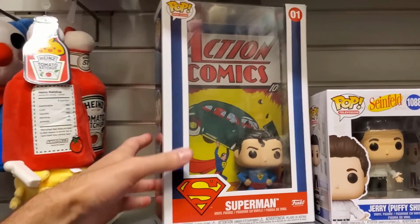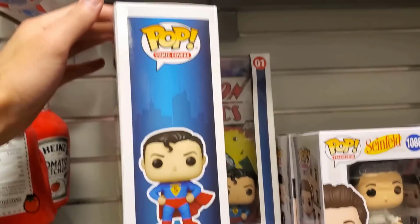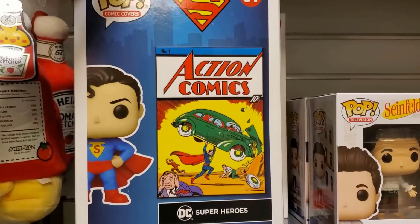Being in this Hot Topic, guys, they actually finally got in the comic covers. I have not seen this in person yet. There's the little side there, guys. It says comic covers, Superman there. And then you still have the Action Comics cover on the back there.